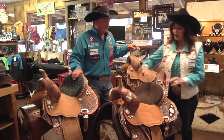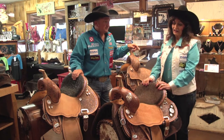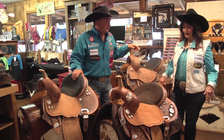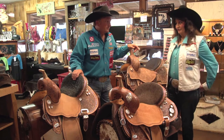And so I always say a couple of fingers right here when you're sitting. And if you're sitting on your saddle, this is really important, you should be able to sit in your saddle and see the tip of your toes without a bunch of discomfort back here.